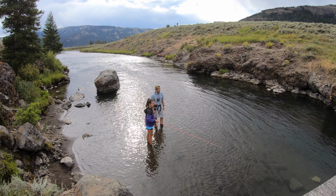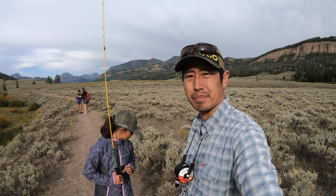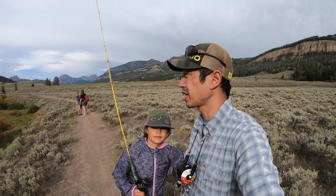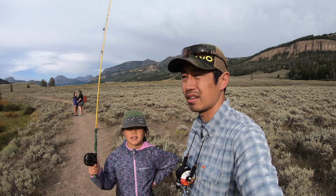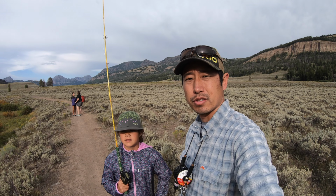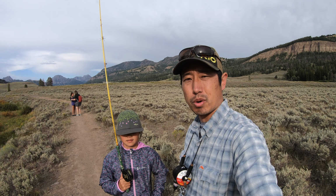I don't know, maybe a half hour, 45 minutes. We're at, I don't know what they call this access point. There's a little footbridge, it's really cool. And it's just below the Soda Butte. So both of the girls rose a couple of fish. It was pretty exciting. We just didn't connect with anything. We saw it almost bite, and then it didn't.